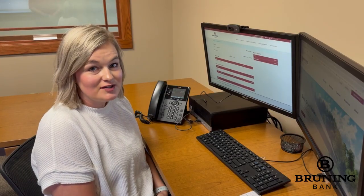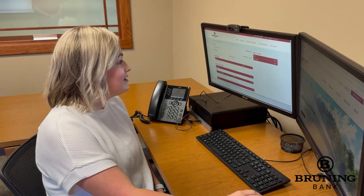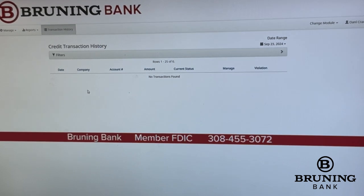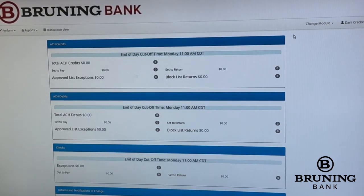Come over and see how Positive Pay works. Once you log into your online banking, you'll want to scroll down to Positive Pay. The link will say Bruning Bank Positive Pay and you'll select that. Your dashboard shows all of your ACH credits, debits, and checks coming in and out of your account. To view your ACH credits, you'll simply select the dollar amount and it will show all credits going into your account. To get back to your dashboard, you'll simply select this change module and then select dashboard.